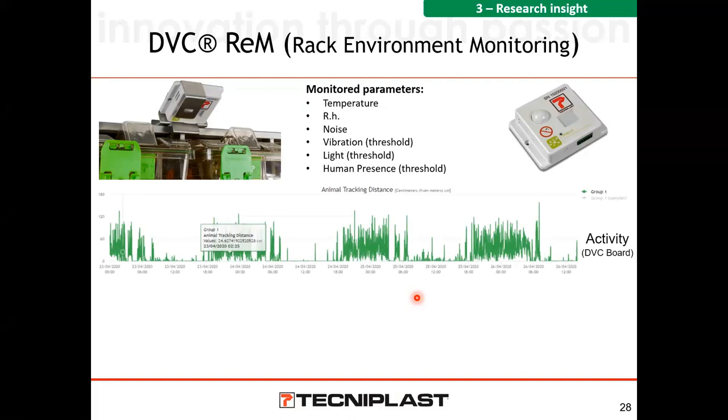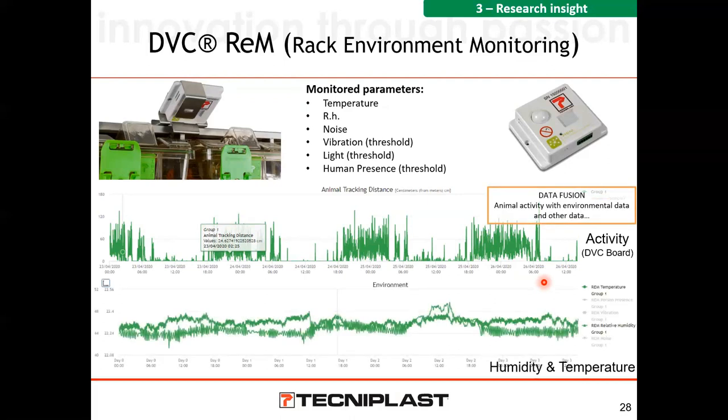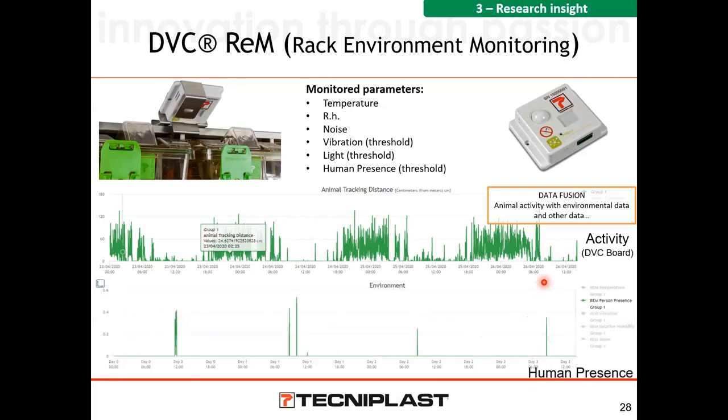So this is the activity that we're picking up, just normal activity from the DVC plate, again, operating during the night hours. But we have the ability also then, as the REM will indicate, that we can pick up temperature in the room. We can also, this is just the detection of a person in front of the rack.